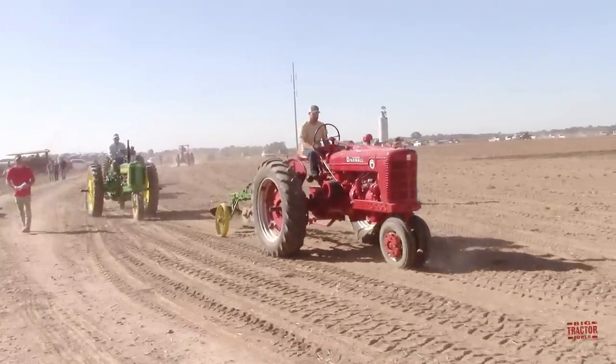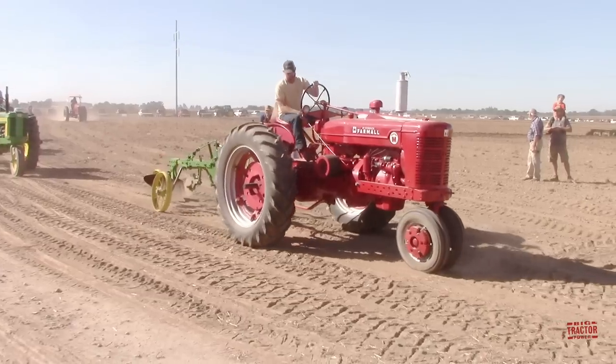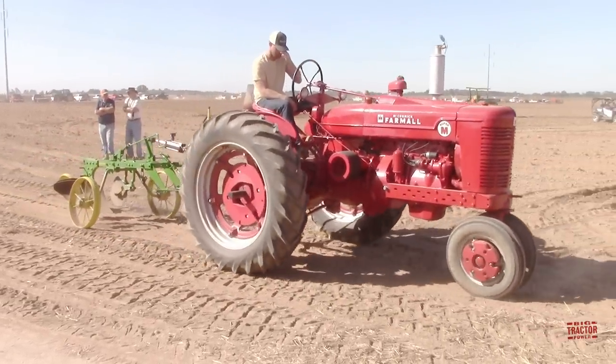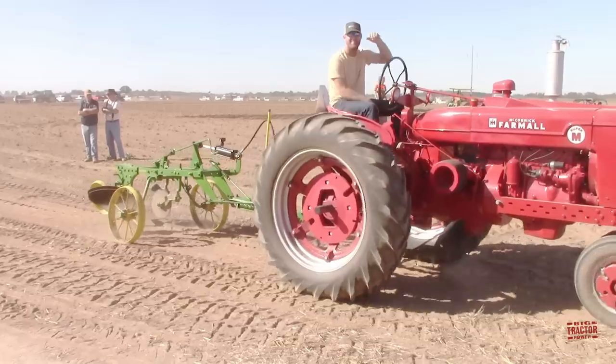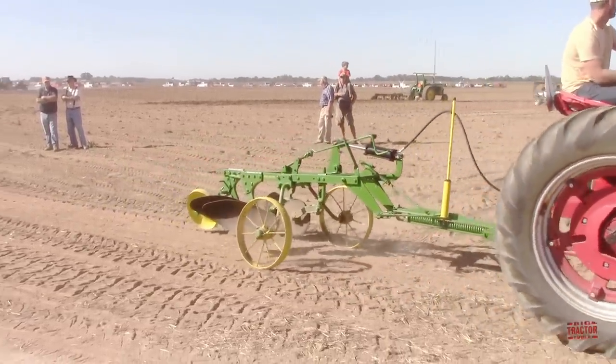And Mr. Cameron Rager from Hopkinsville, 1953 International Super M tractor. Beautiful looking tractor here. A John Deere plow behind. I think the red and green go good together. 1953 Farmall Super M International with Cameron Rager on board.